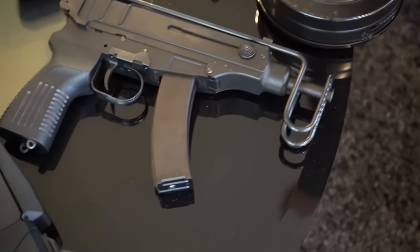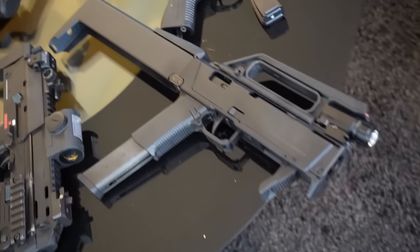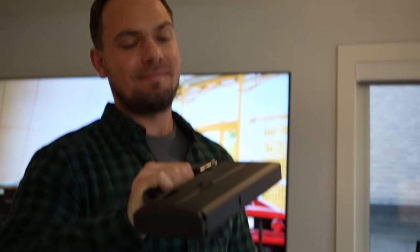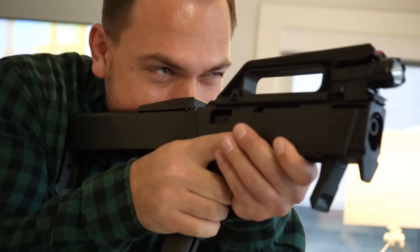KWA VZ61 Scorpion, with this one's all stock. And another old classic KWA, the FPG9. MW3, baby. Oh, what do you got? A little lunchbox? Pretty much. Yeah, that's pretty much a lunchbox.